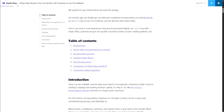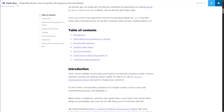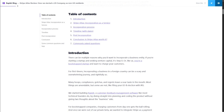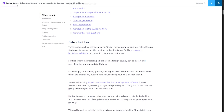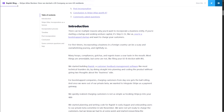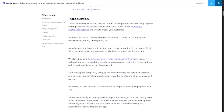Step number 4. Start accepting payments. As soon as your company and bank accounts are set up, you'll also be able to use Stripe payments immediately. That means you can accept credit cards, accept ACH bank transfers, get paid in multiple currencies, and automatically deposit funds into your US bank account. And because your Stripe account is now connected to a US registered company, you'll avoid many of the restrictions or limitations that international users often face.